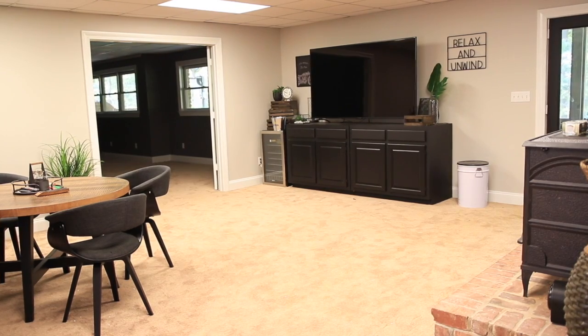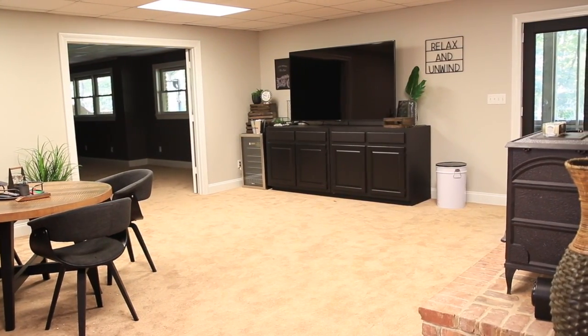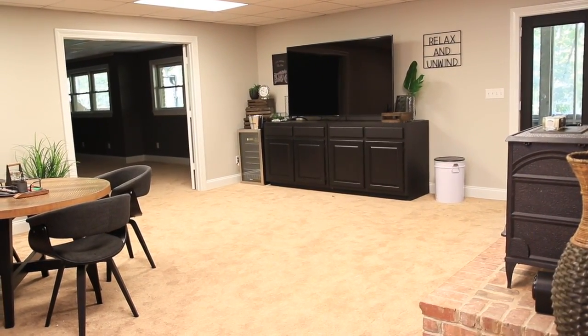And I do want to go ahead and show you guys some of the changes that we've made. So where I'm currently standing, this is where Colton hangs out the most. He has a bar down here, a big screen TV, and when we were at Rooms to Go, we picked up a table to go in this space. Whenever I first saw this table, I knew that it would be so perfect for down here.